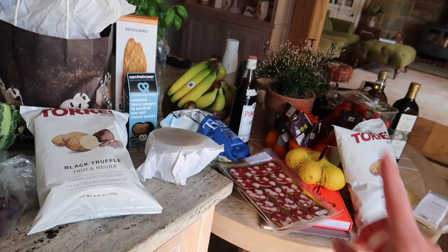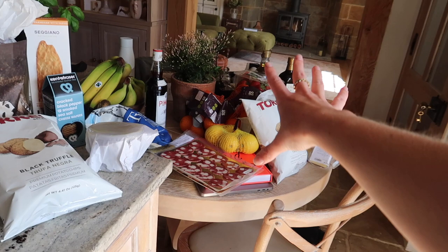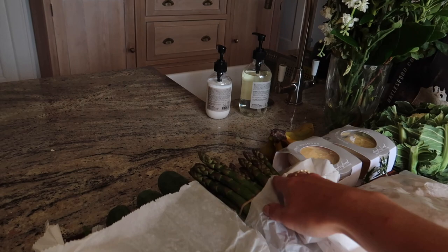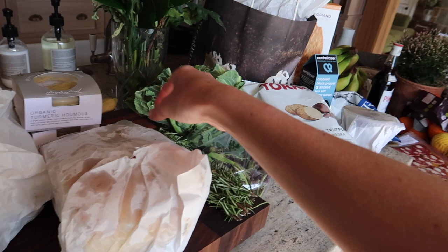You may have spotted a Pimm's over in the corner, and then we have got some various things we can have with the Pimm's. Some cucumbers for slicing, we've got some berries, oranges and lemons, bits like that. And then for the barbecue, I've got some asparagus. For the picnic, I've got some normal hummus and some turmeric hummus. Cauliflower, nice on the barbecue, some rosemary, some purple sprouting broccoli.